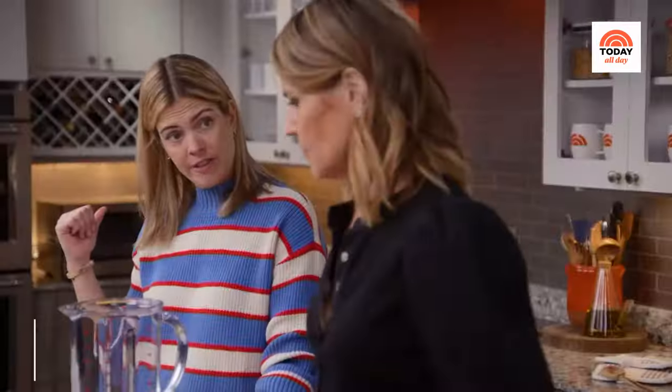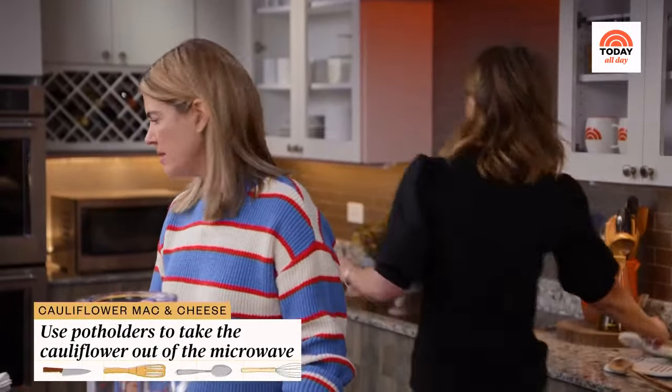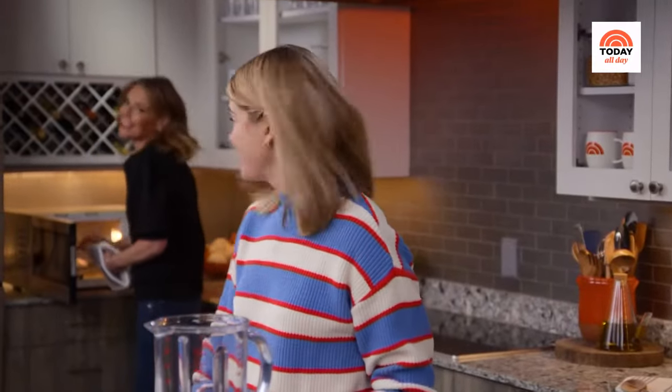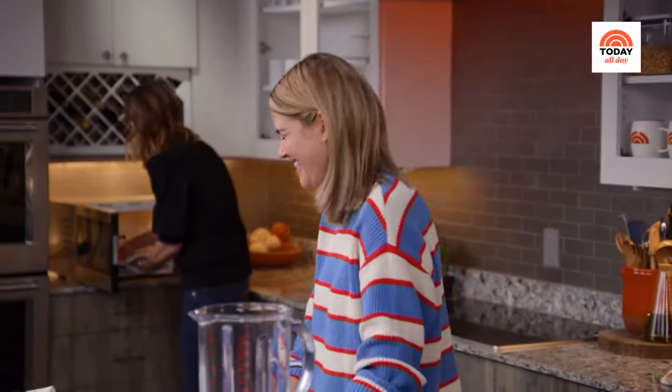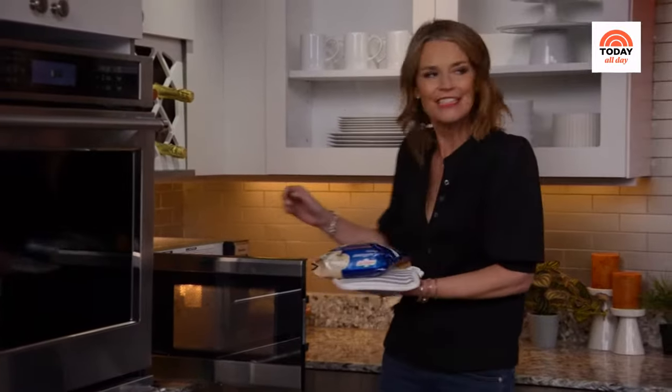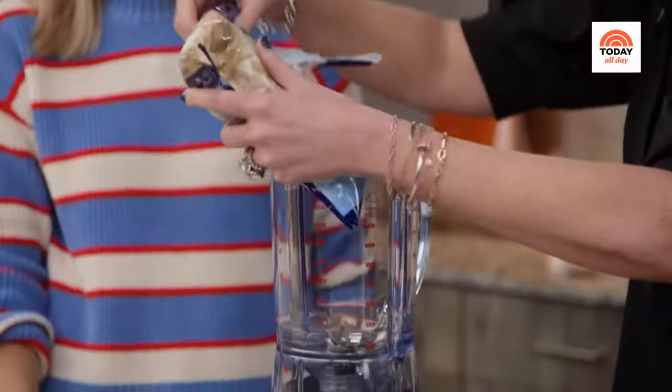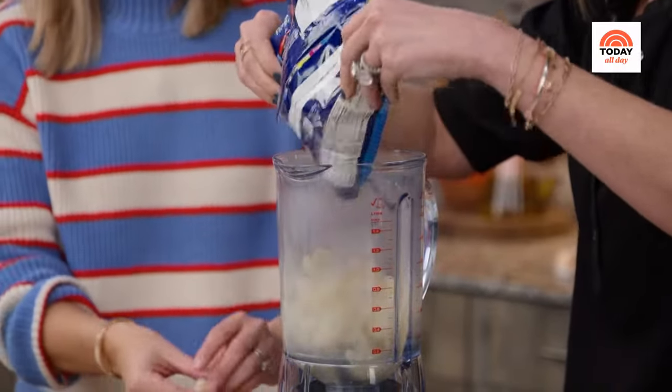So do you want to go grab the cauliflower from the microwave? I better bring something in case it's hot. Just hold on to the edges of the bag. Just kidding, look, it says pick up here. That's helpful, so convenient. Now we are going to cut that open and pour it right into the blender.